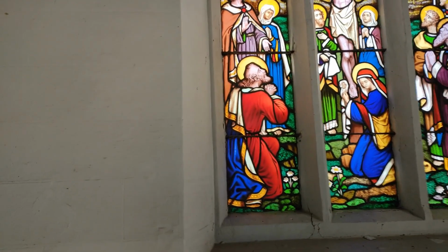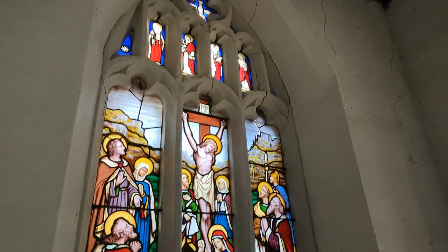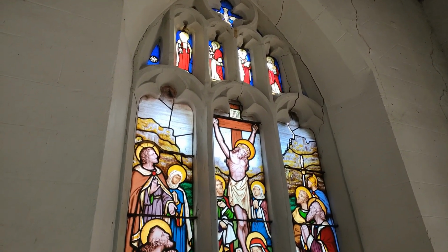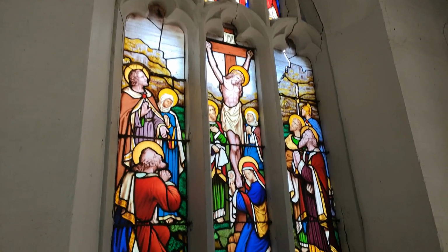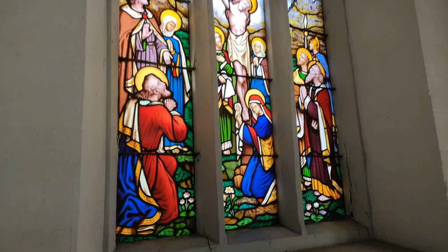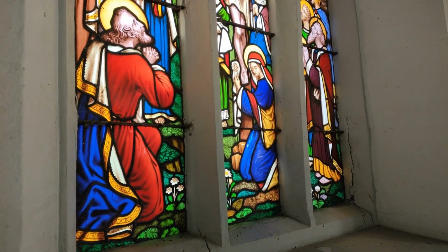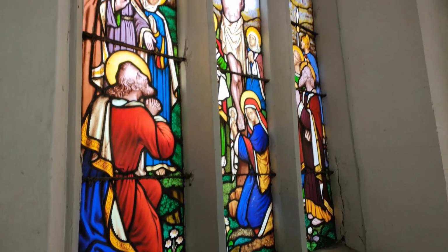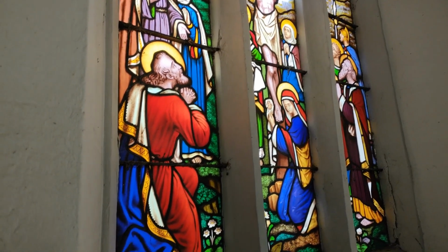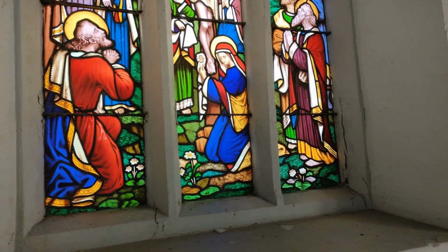Oopsie-daisy, you know me, I'm always falling up and down steps. That is rather nice. The colours are so vibrant on this. As we know, every stained window is different, and sometimes the colours on some just stand out far more vibrant than others.